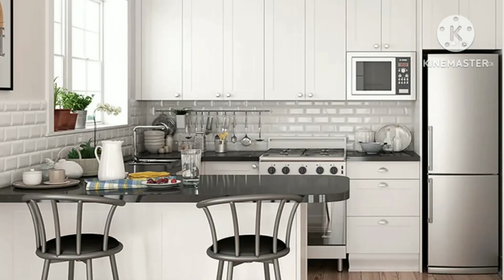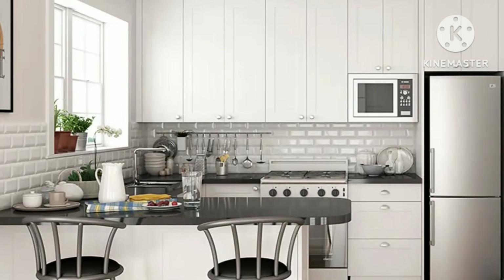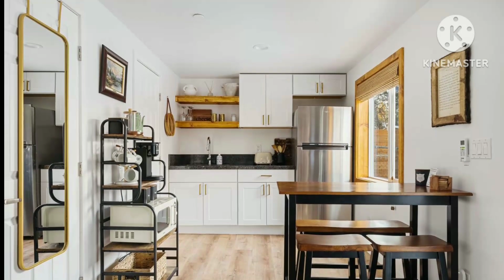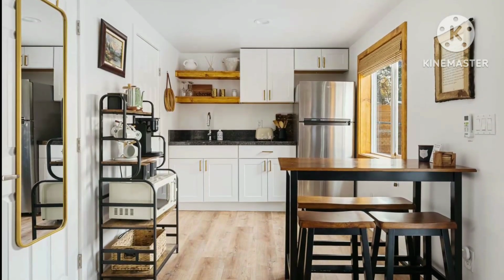Utilize cabinets, drawers and shelves efficiently. 3. Appliances. Choose kitchen appliances based on your cooking needs. Ensure they are placed conveniently for a smooth workflow. 4. Countertops. Select durable and easy to maintain countertops. Popular choices include granite, quartz and laminate.